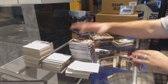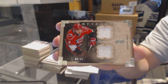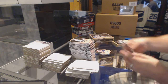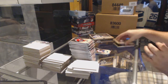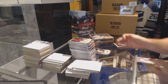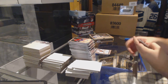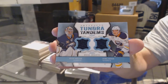For the Carolina Hurricanes, we've got a horizontal dual jersey numbered 36, Jamie McBain, Josh Leivo for the Maple Leafs. Thank you, thank you. For the Montreal Canadiens, Sapphire number 85, Claude Lemieux. We have a patch. I will save it. We've got for the Tampa Bay Lightning, Auto Facts, Brendan Mickelson. And for the Buffalo Sabres, Tundra Tandems dual jersey, Ryan Miller, Luke Adam.